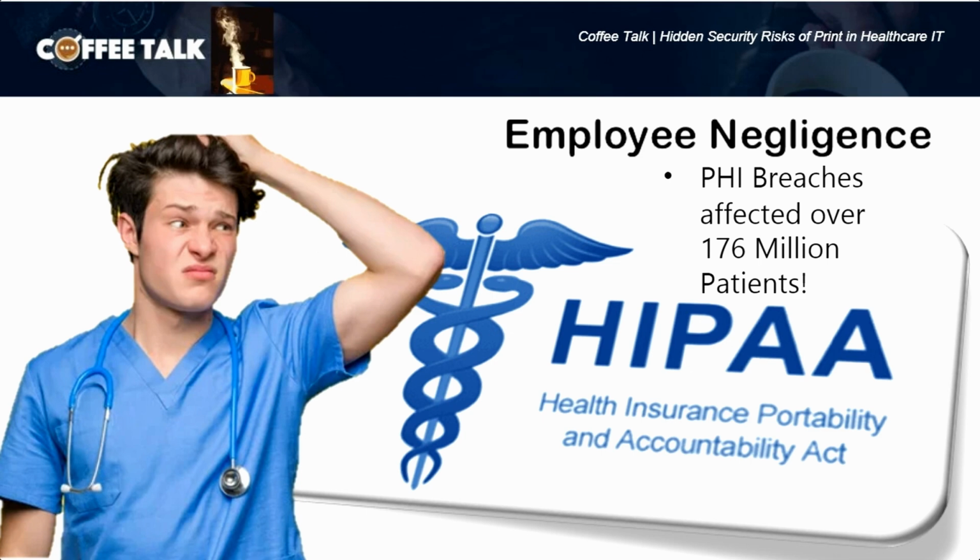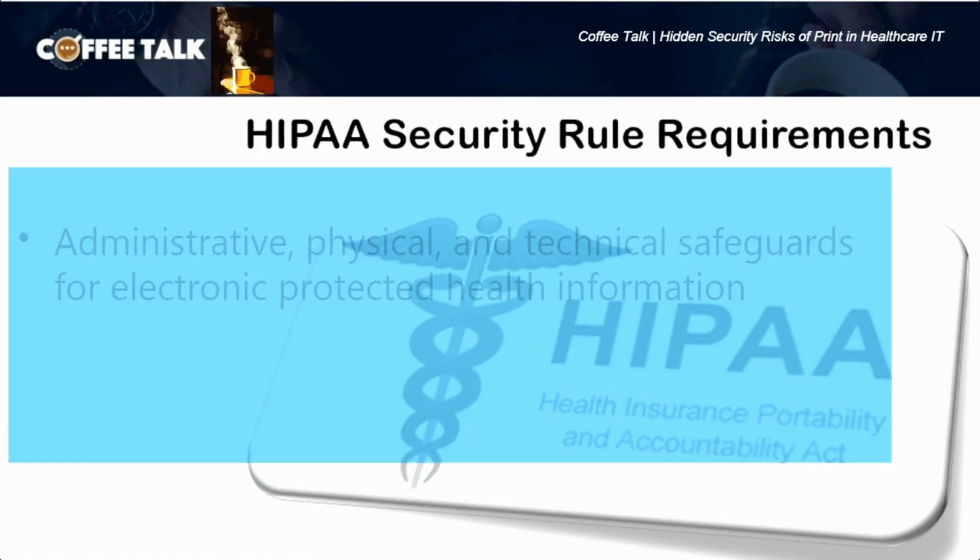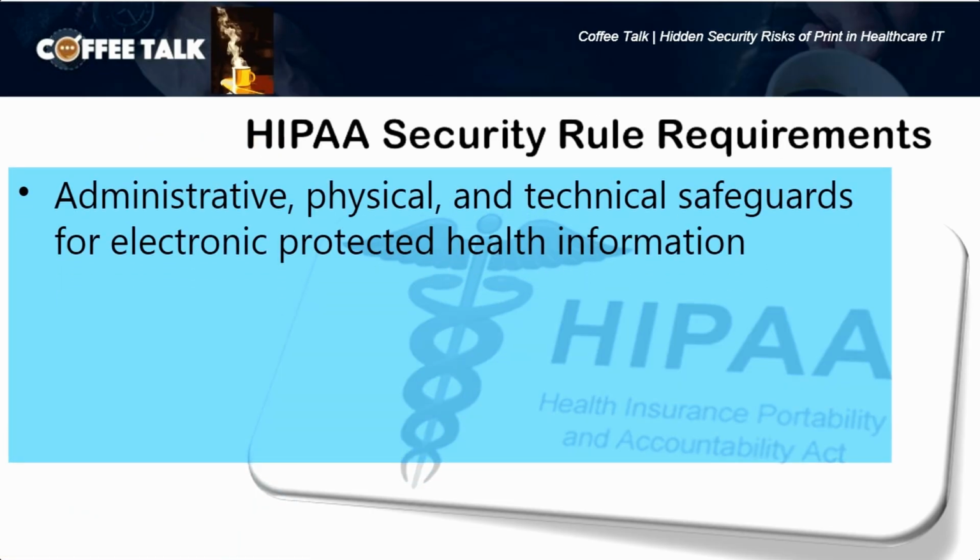And that's one of the reasons driving the existence of HIPAA, that we need rules to tell these people what they have to do. Once we have rules, we can hold them to them. So some of the security rule requirements include administrative, physical, and technical safeguards. No, not just technical, but administrative, physical, and technical, covering PHI.